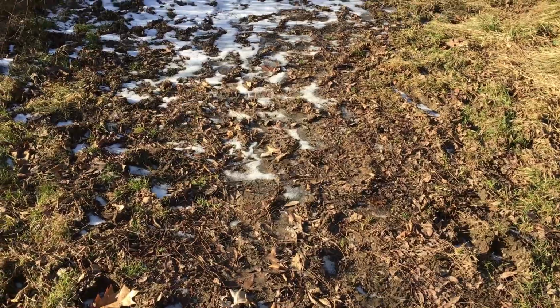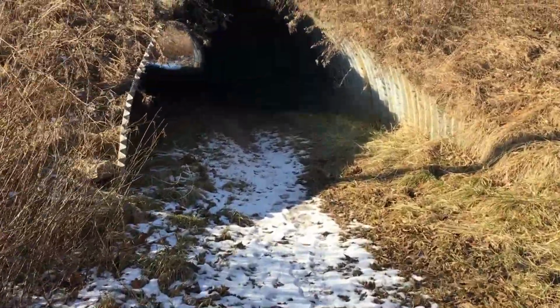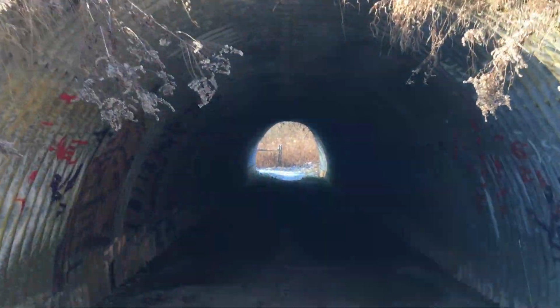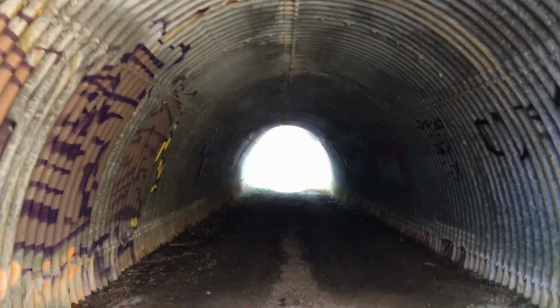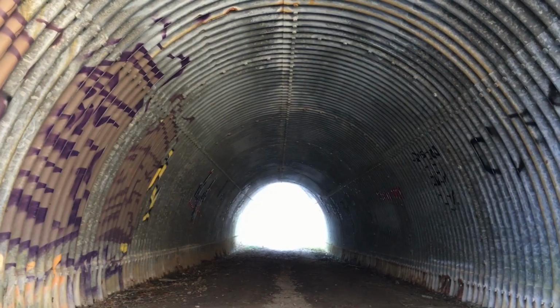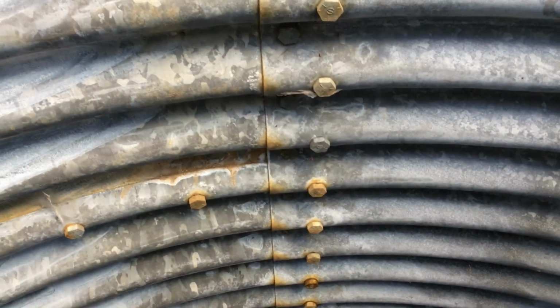This is usually quite muddy here. I know it's even worse on the other side. Good thing it's frozen right now. And of course, the requisite graffiti. I think a horse and rider, the rider would still have to duck through here. I think the horse's ears might tickle the top of this tunnel. Question everything. Oh, that's an original thought.